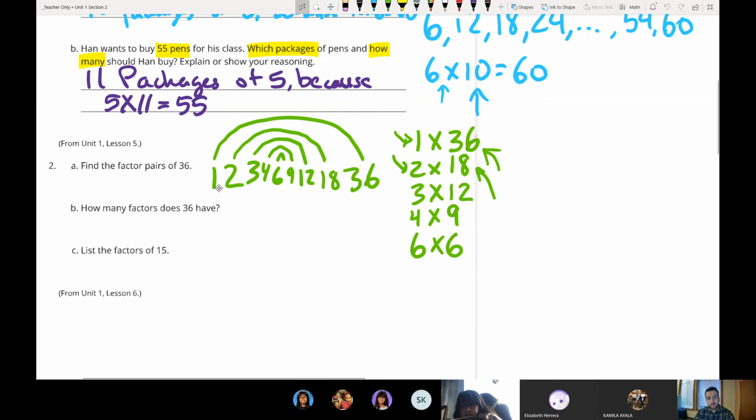So how many numbers are listed here that connect our rainbow together? 10. Close. We only count when we multiply together the same number, like 6 and 6. We only count it as 1 because there's only one number, right? It's not 6 times a different number. You're using the same number twice, so we count it as only one factor. Does that make sense?